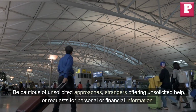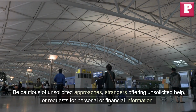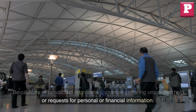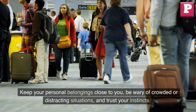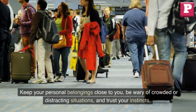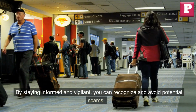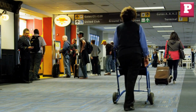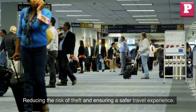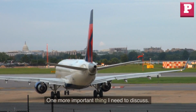Be cautious of unsolicited approaches, strangers offering unsolicited help, or requests for personal or financial information. Keep your personal belongings close to you, be wary of crowded or distracting situations, and trust your instincts. By staying informed and vigilant, you can recognize and avoid potential scams, reducing the risk of theft and ensuring a safer travel experience.